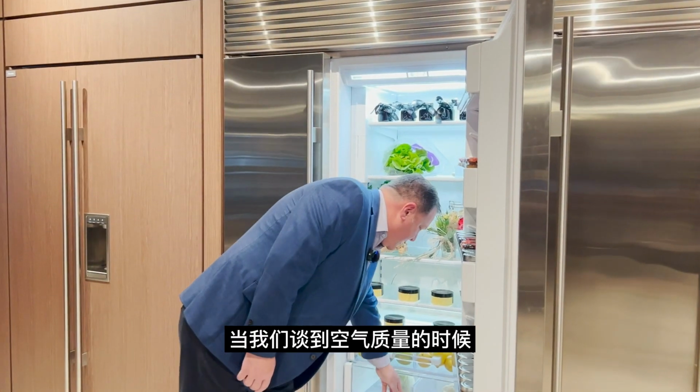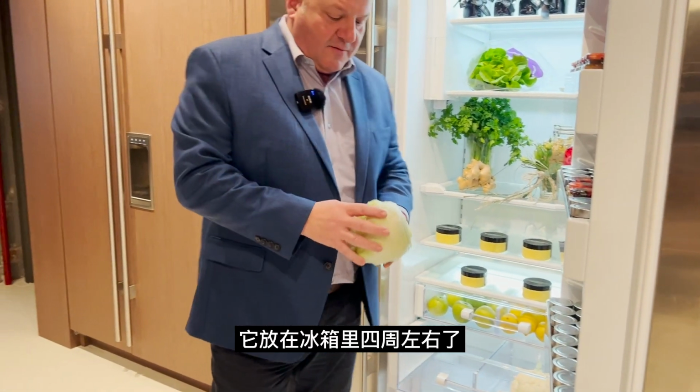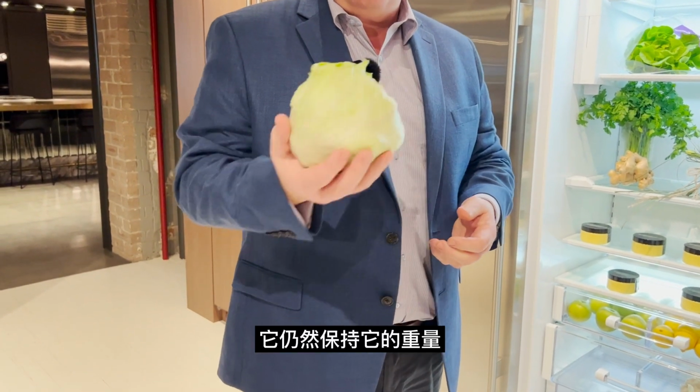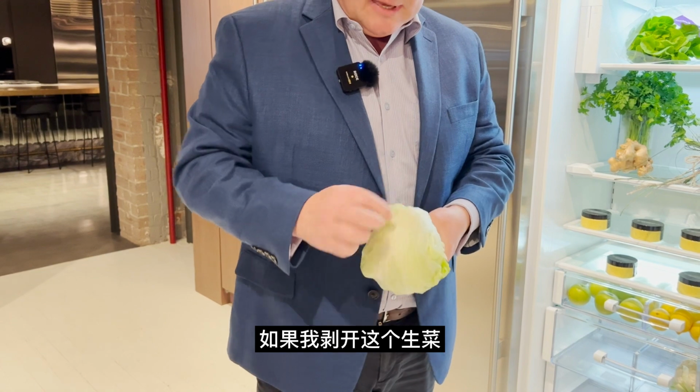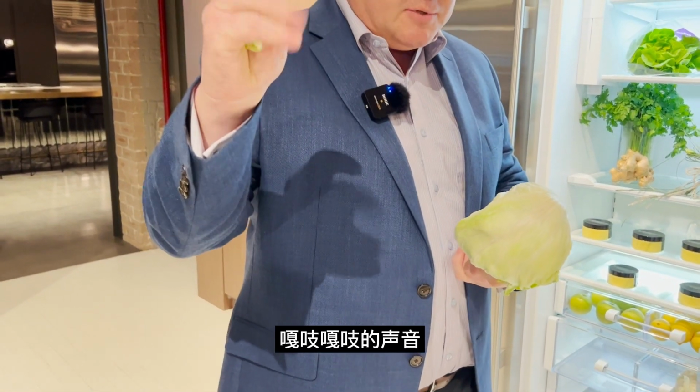When we talk about air quality, we look at something like this that's been in this fridge now for around about 4 weeks. It's a lettuce, it still holds all its weight. You can see it hasn't dehydrated. If I was to peel this lettuce off here, you can actually still hear it's still got heaps of crunch.